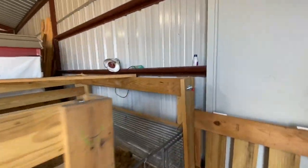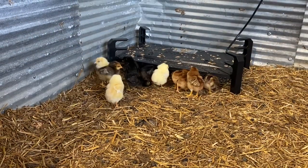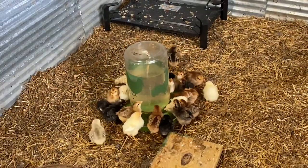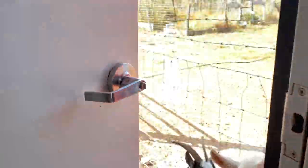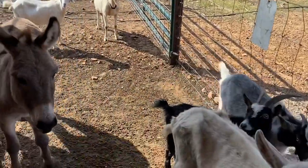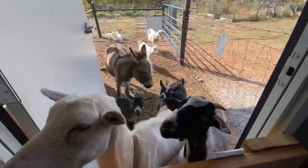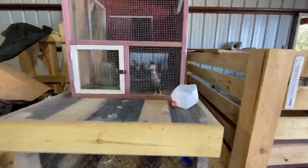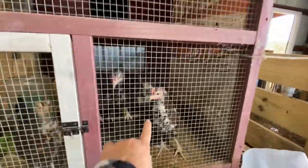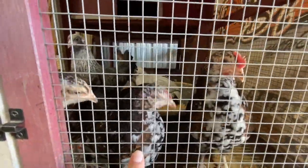Check on our brooding chickens. Well, hi, girls. Everybody, it's getting warm out, huh? Well, hi, girls. Good morning. Pecky, there you are, Pecky. Hi, Pecky. Good girl. You had a good day?